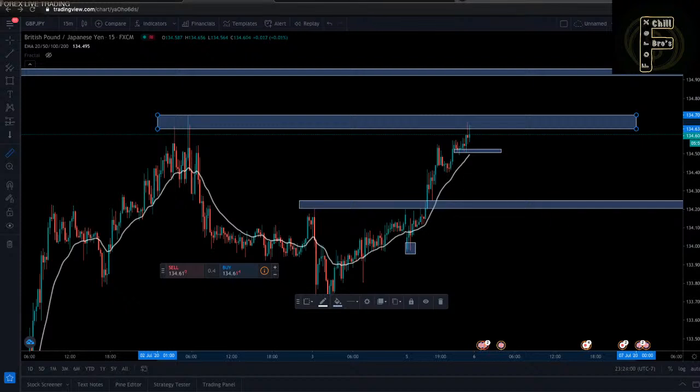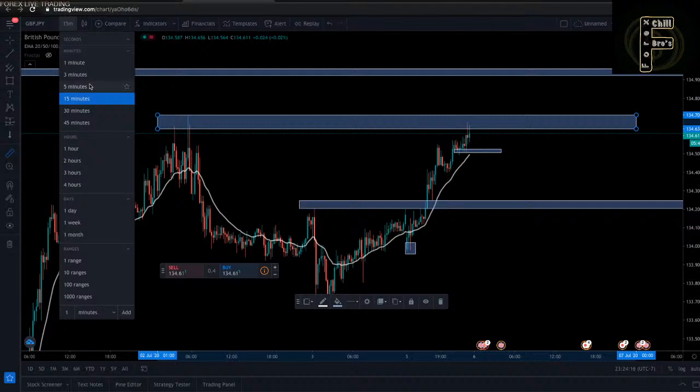Yeah, so we're also rejecting this area. Like I say, you guys should be careful. I think we're going to be having some push to the downside. I don't know yet, so let's see. We have 5 minutes to go on this area. Let's see what happens.